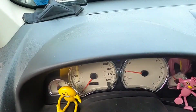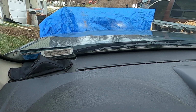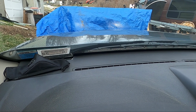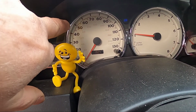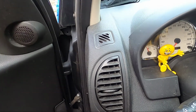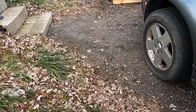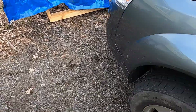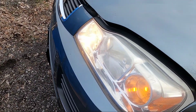See the brights? I put that tarp up in front so we could see any difference in the lights. I don't know if you can see it flashing. The bright lights are on now. I don't know why that light indicator's on. And there should be a green light over here showing that the daytime lights are running. Still nothing.